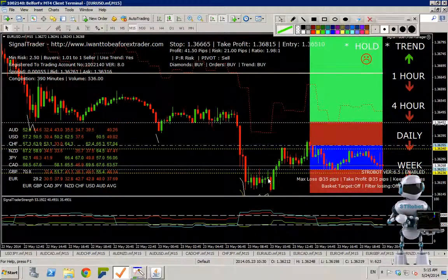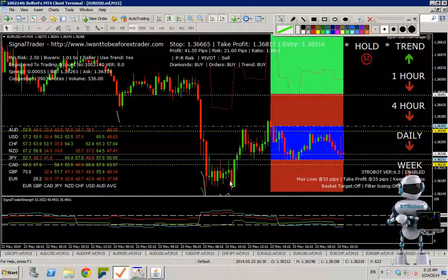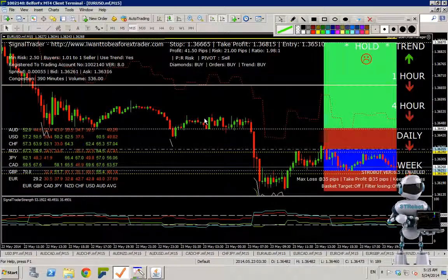Only a few weeks ago we were trying to trade this part of the hook. It's a waste of time. We always trade when you see the gold there and it rallies backwards, we go in the opposite direction and take the money. So that's the Signal Trader trading system.